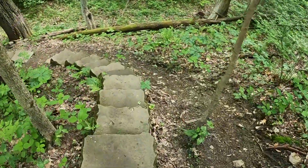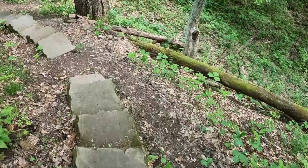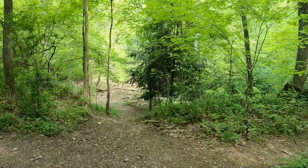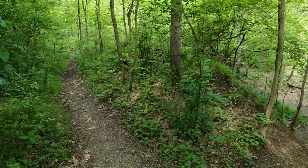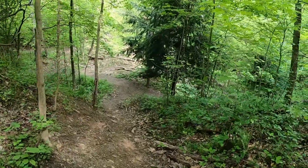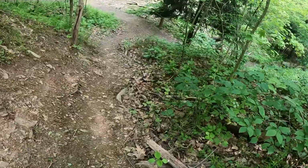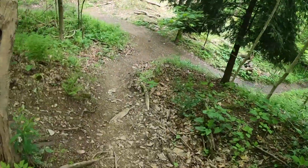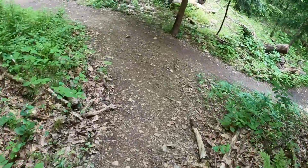Look at these cool little steps here we gotta go down. Here goes a little T-split off here. It's like another little trail. I'm assuming we would have run through here. We're actually gonna go down this little hill here. It's very steep. Trying to get down to the bottom here where the bridge is at. Being very careful.